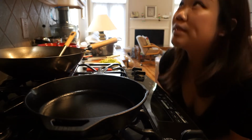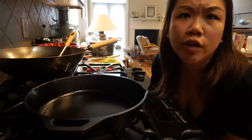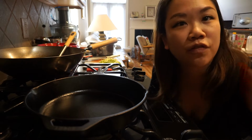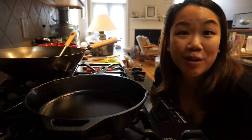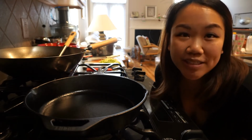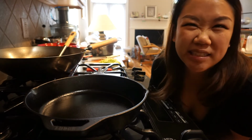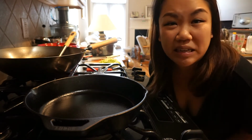Okay, so it's been over an hour and a half since I marinated my bulgogi. Looking a little fresher, a little more awake. And so now I'm gonna cook it in a cast iron skillet to see if we can maybe get some caramelization, get some crispy ends on it. We'll see.